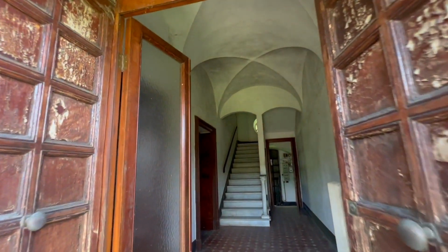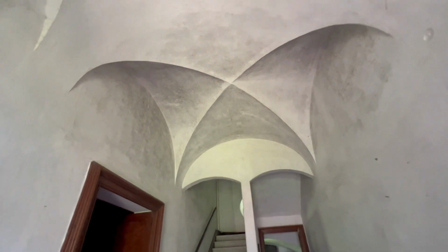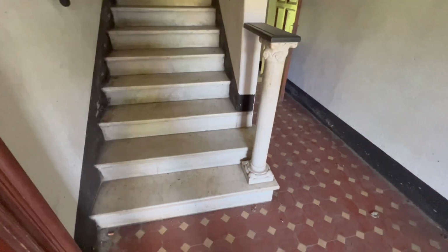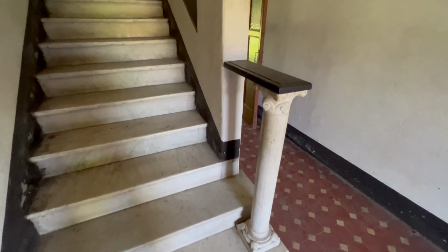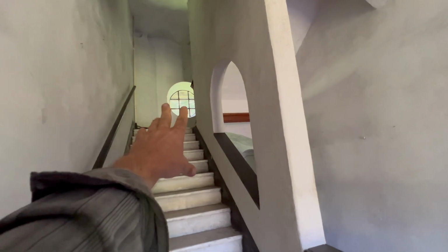How cool is this entrance? And these vaulted ceilings are amazing. Oh, I love these marble stairs and these little details in these pillars. Also, that window is amazing. I love this opening.